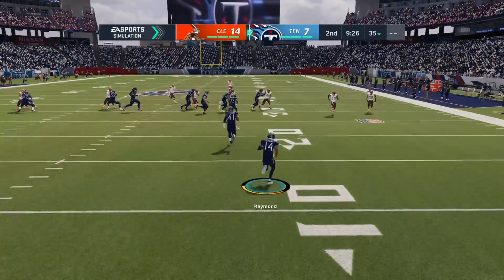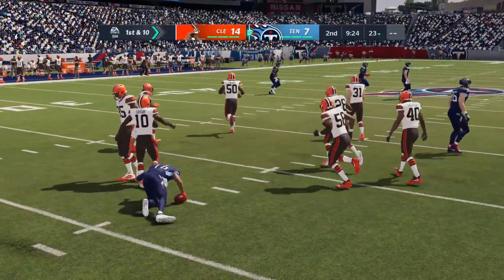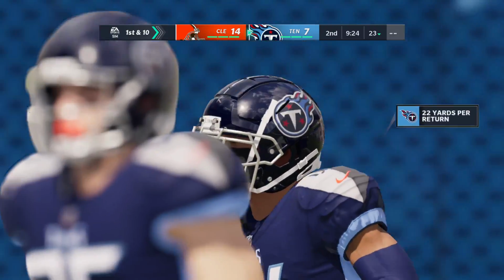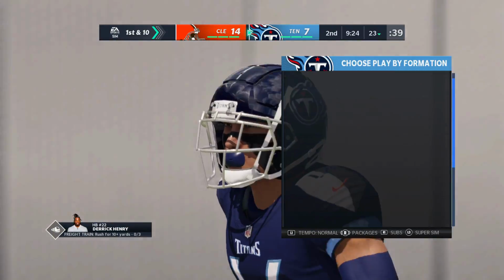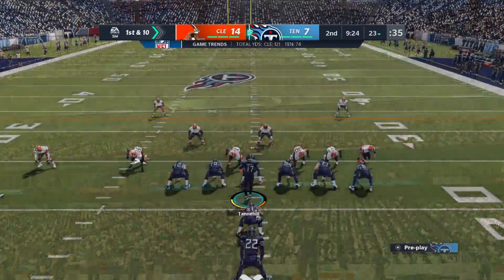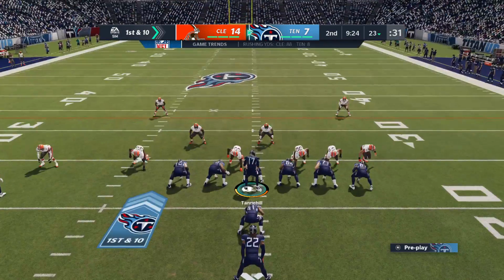Here's Khalif Raymond to return. And makes it across the 20 as his guys will set up shop at the 23-yard line. Take over first and 10 at their own 23-yard. Here's Tennessee ready to begin this drive offensively. That 7-0 lead of theirs short-lived as they've now given up 2 straight touchdowns to fall behind by 7.